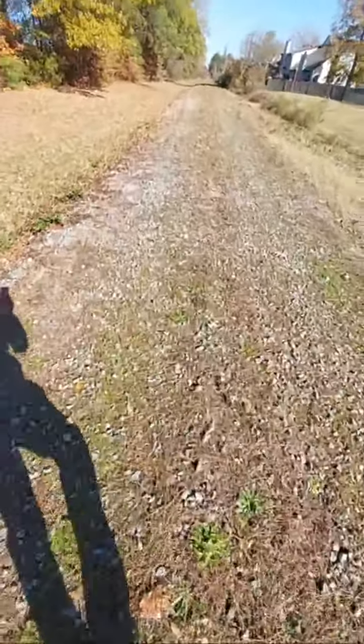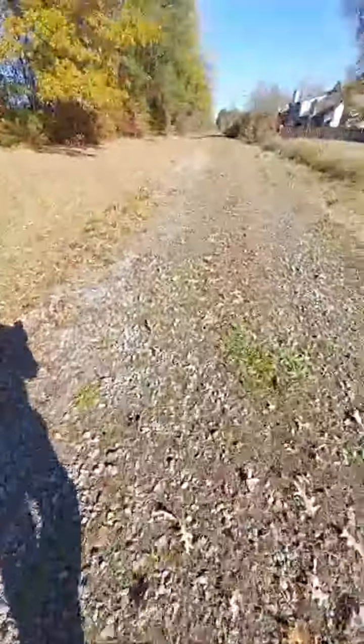But as you can see, you can actually still walk on it now. It is full of rocks, so you got to watch your feet.